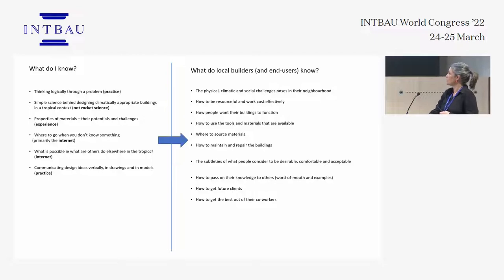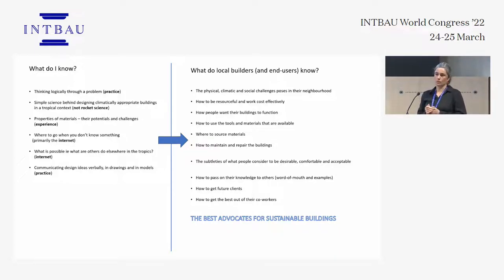But what I wondered is, what if you were able to transfer the knowledge in this direction, and wouldn't the result of that be a much more sustainable environment? And the best thing about this is that these builders are the best advocates for sustainable buildings. Nobody's going to go up to them and say, you don't understand how things work here. If they understand it and it works and they build it for their own houses, then why isn't somebody going to ask them to do it for them?